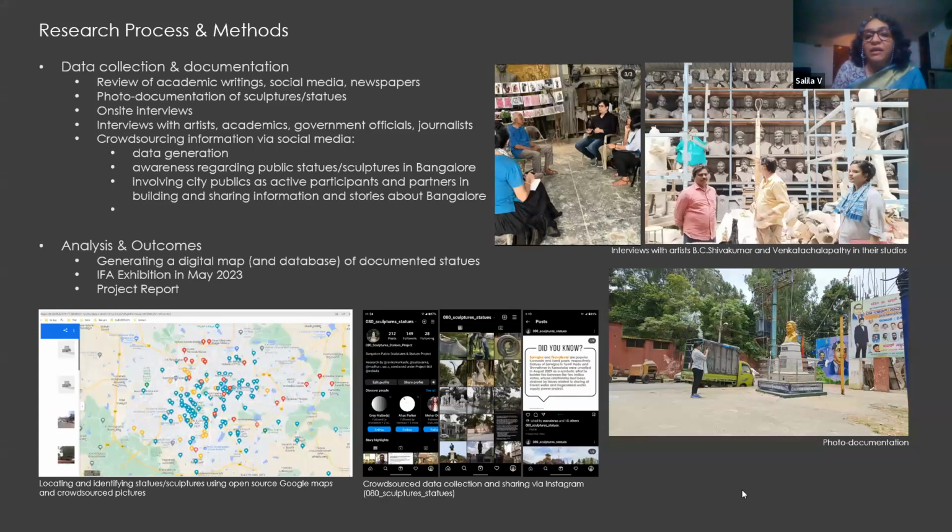A very quick note on the research process and the methods. First, we extensively read secondary data and collected information on what's already written on the subject. There's not a whole lot on public statuary of Bangalore per se, and that's what makes this project very interesting, because we feel we've done something quite new and path-breaking. In terms of primary data collection, we did photo documentation of the sculptures and statues. That's Madhuri taking a picture of a Rajkumar bust.